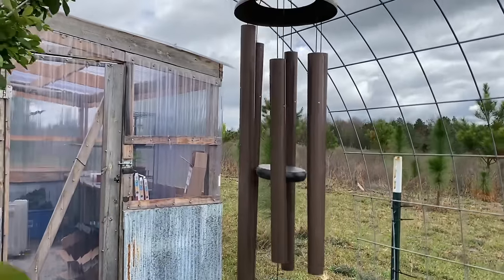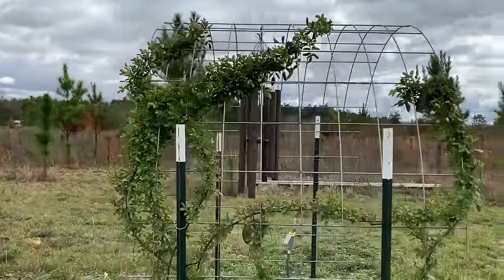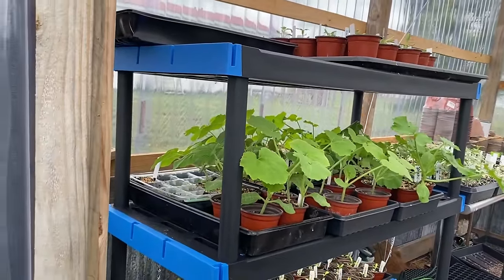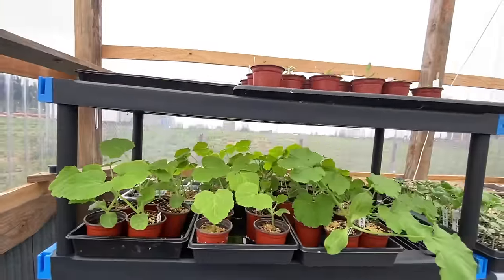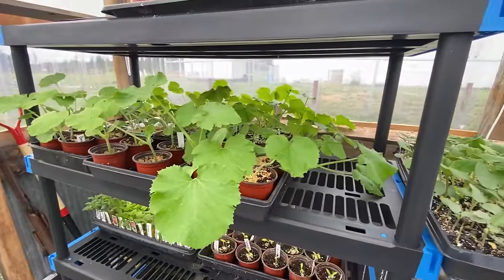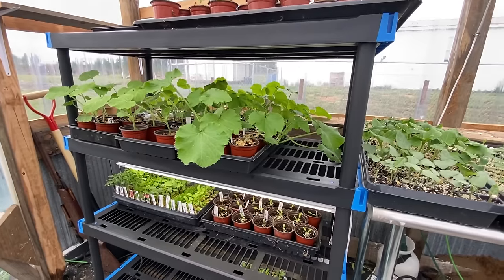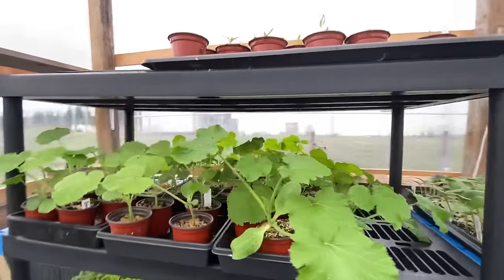Speaking of the greenhouse, let's go have a look. Look at Peggy. Peggy is starting to really come unwound. I wanted to show you guys the shelving unit that I got on clearance at Walmart because I do have a lot of seedlings in here. It has slotted shelves, and I was able to get it for a clearance price. I brought it home and put it together and then thought, well, the bottom two shelves do not get the natural light from the polycarbonate windows.